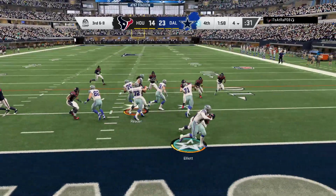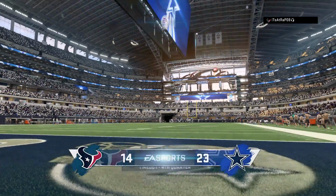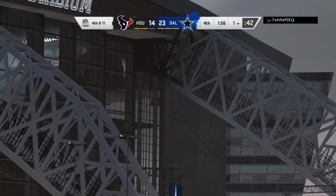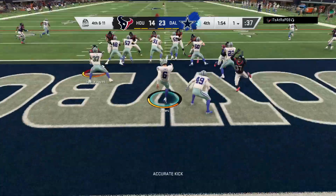Watch the slip. A 20th carry here for Elliott. Losing 4 yards that time, and now it's fourth down. And now right out of the two-minute break, we'll get a timeout used defensively with a minute 56 to go. Out now comes the Cowboys punter as he'll punt it away for the second time.